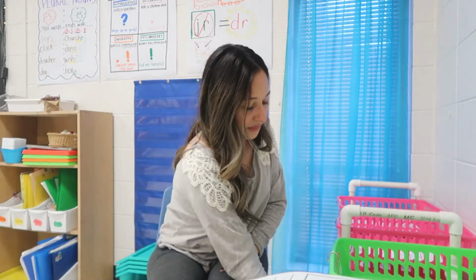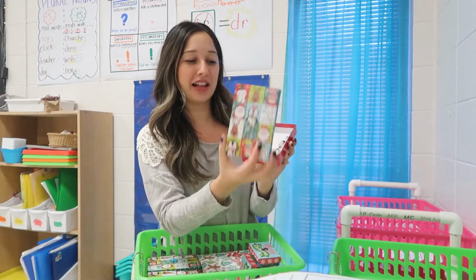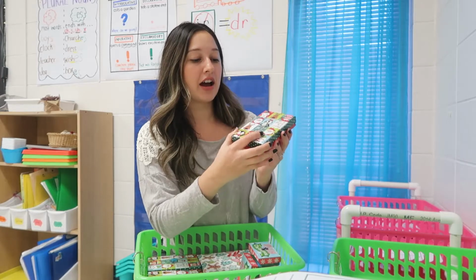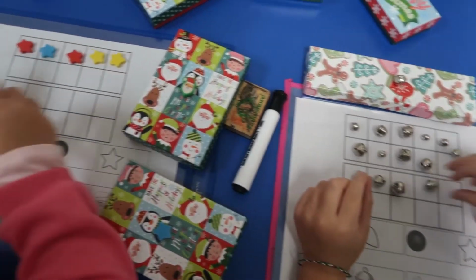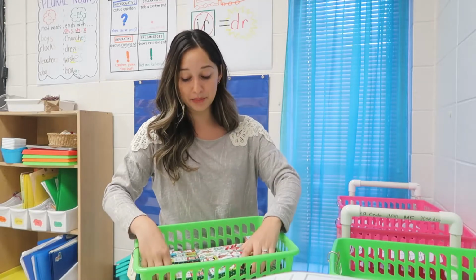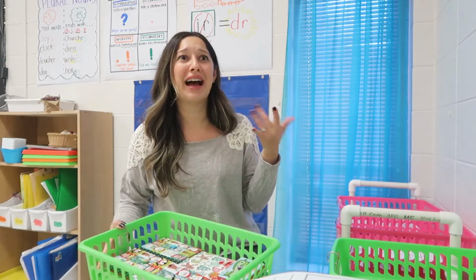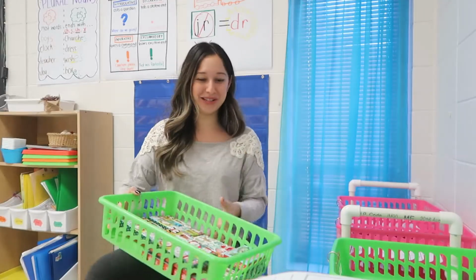Next center, which is my pride and joy this month, has been these little counting collections, so I glued it there. I'm going to go ahead and print off the recording sheet where they'll be able to write it using a dry erase marker so that we're not wasting paper. There's a few of these. I think they'll be excited about it. I hope they are, because I feel like I might be more excited than they are, but we'll see.